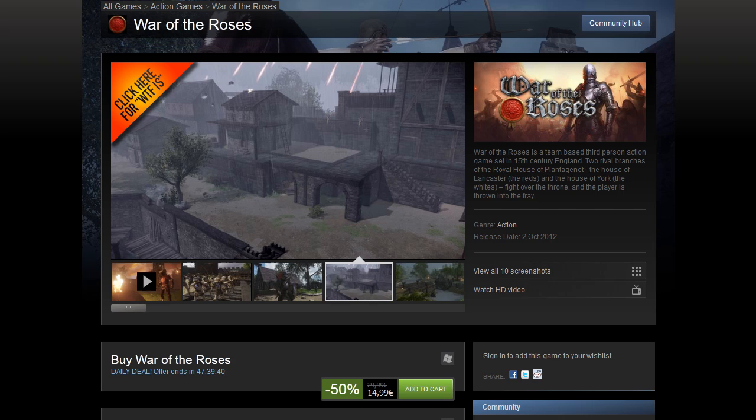So it's a really good price for a game that is still very much alive. It's not as popular as Chivalry at the moment, but it does have plenty of active servers and is well worth your time if you're into multiplayer medieval action.